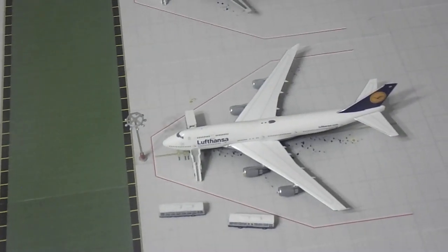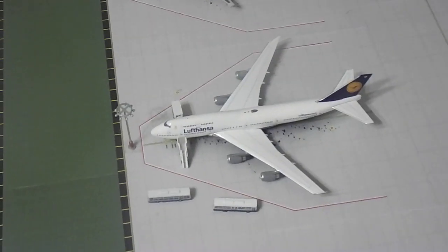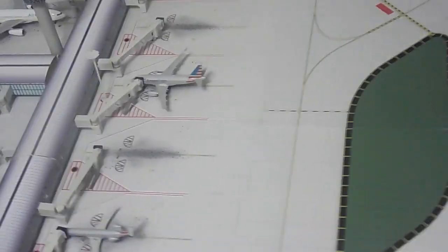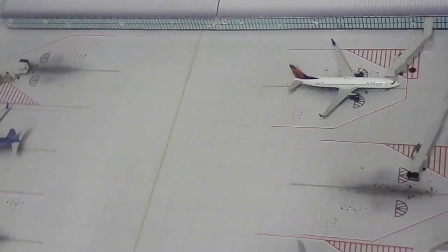Right here, the passengers are just disembarking the aircraft, and this is a Lufthansa 747-400, which arrived a few minutes ago from Frankfurt as Flight 470. Awesome. Alright, so let's go to Terminal 3 here. Don't worry, I'll put you down momentarily.